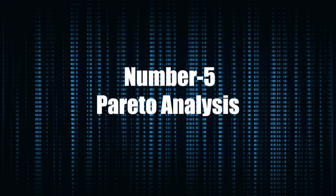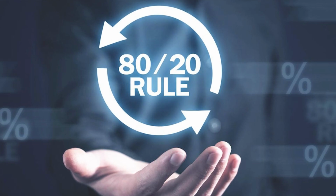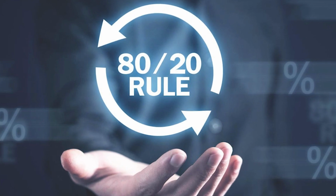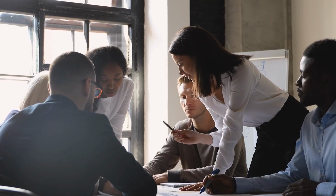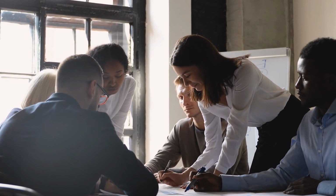Tool number 5, Pareto analysis. The 80-20 rule isn't just a business cliche, it's your project prioritization superpower. Pareto charts help you to focus your limited green belt resources where they will have a maximum impact.